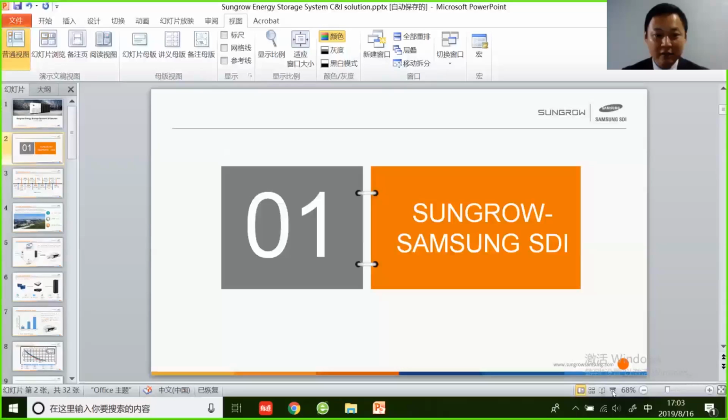Here is some information for the Samsung SDI battery. Samsung SDI uses the NCM lithium-ion battery, and it has a very long cycle life. For 1C charge and 1C discharge, 100% DOD, after 6,000 cycles the SOH can still reach 80%.